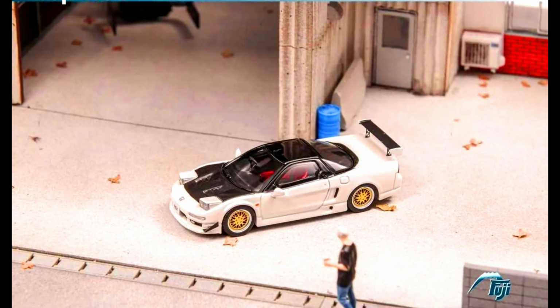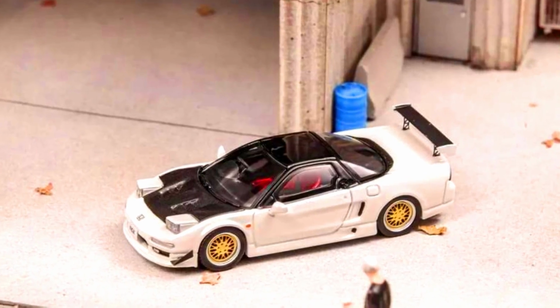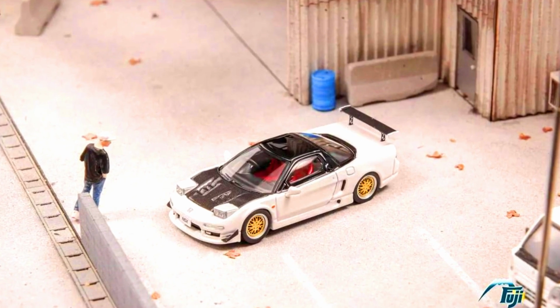Another model by Fuji Models presents a Honda NSX NA1 Advanced Modified. Color of the car white and carbon. Limited up to 599 units. Made from diecast. Releasing on June 2024.